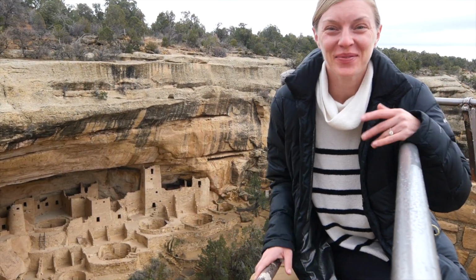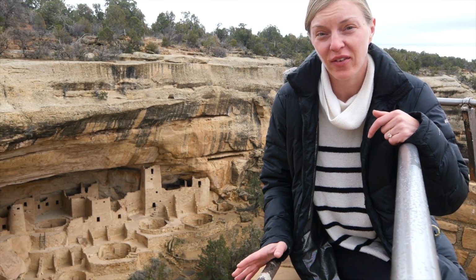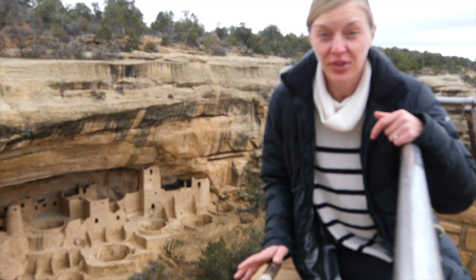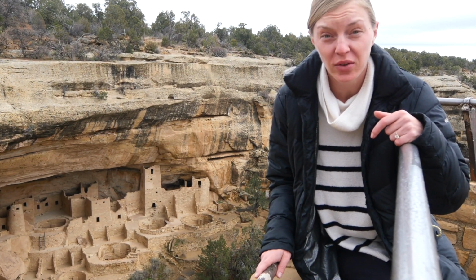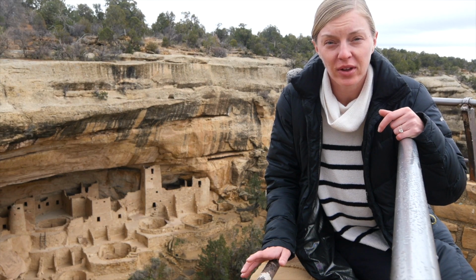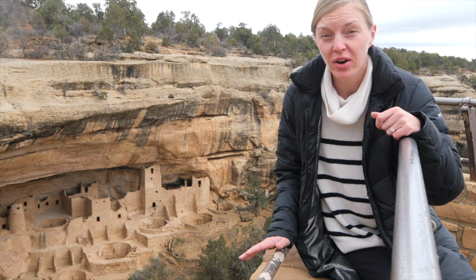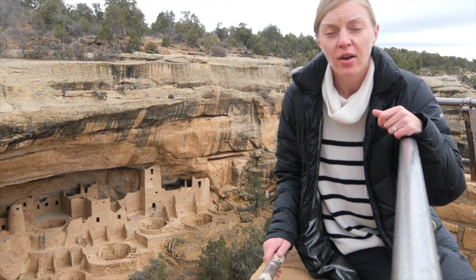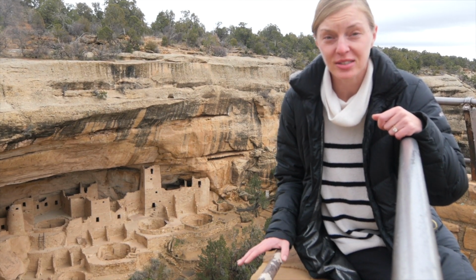This is the highlight of Mesa Verde National Park. This is the Cliff Palace. For those who don't know what Mesa Verde National Park is, it's the largest collection of ancestral cliff dwellings in the entire world. The park covers over 650 archaeological sites like this, but this one here is the largest. It has about 120 rooms, I believe. The national park believes that the people lived here between 500 AD to 700 AD. The ancestral Pueblo people who lived here, the national park archaeologists don't quite understand why they left, whether it was famine, drought, war.